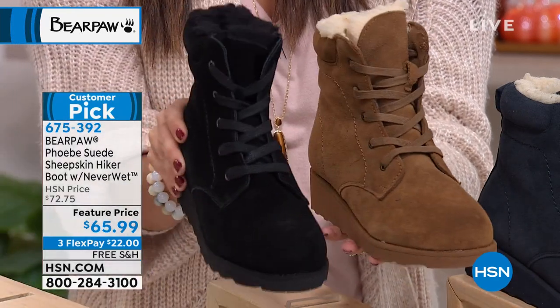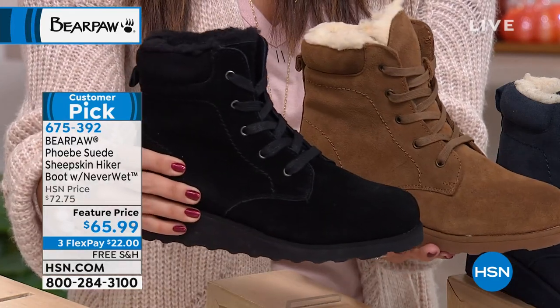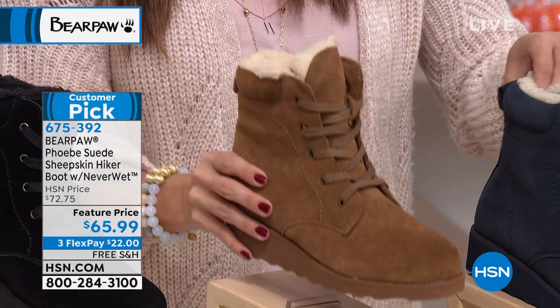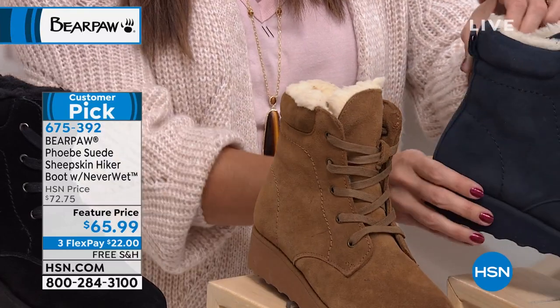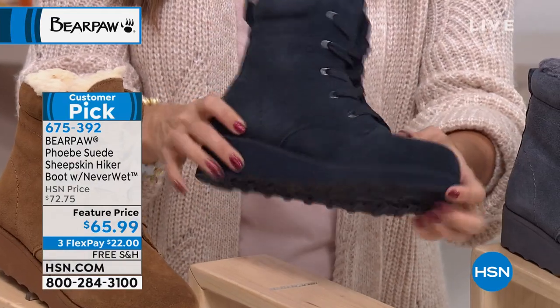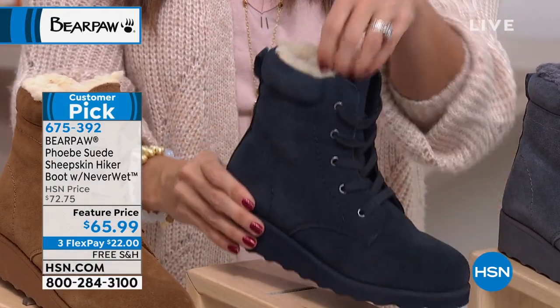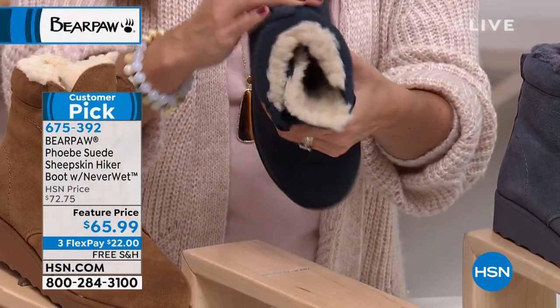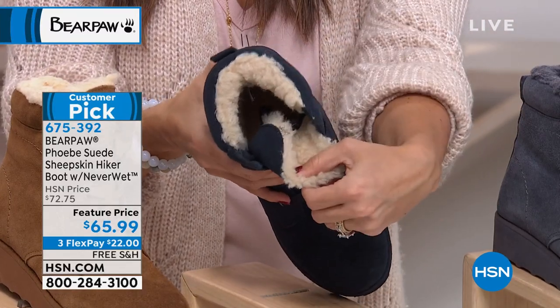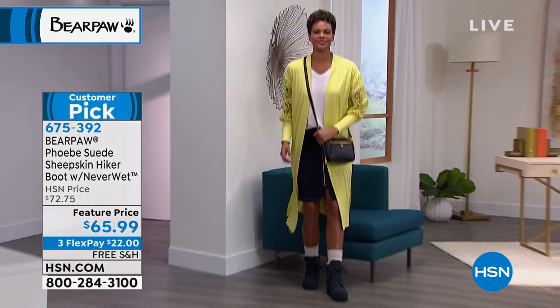But if you want the look of a hiker, but you want something that's light on the foot, something that's going to provide warmth, that has that great lugged outsole, this is a wonderful, wonderful boot. Medium or wide, Neverwet technology, customer pick. So she's got all the bells and whistles, and she's got sass and style to her as well. Not a utilitarian hiker, a fashion hiker. Very, very warm.